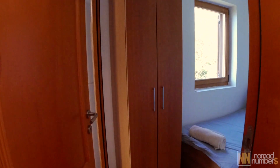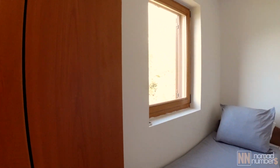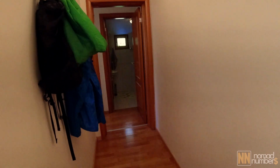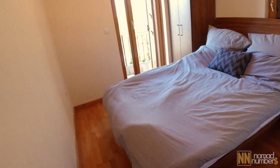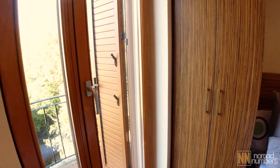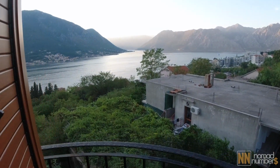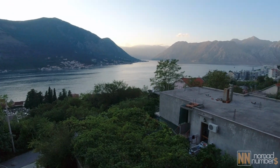This is the guest bedroom that we would use if we had some guests. Also a nice balcony with a view. And then really nice and neat master bedroom, closet, and the 3rd balcony. We are so spoiled with these views and balconies. Again, looking out into the bay and into the mountain.